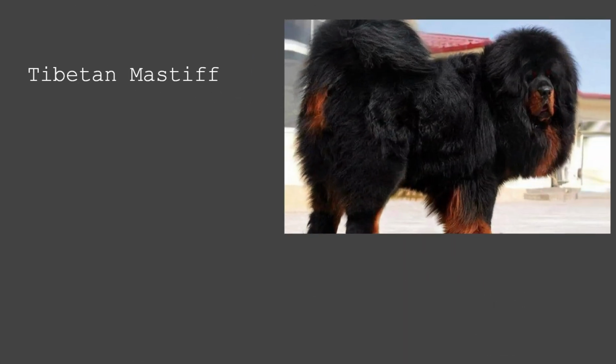The Tibetan Mastiff. For being a big dog, you'd think I like it more. I don't. I do not. I'm not a fan of the amount of hair that this dog has. I don't like the way they look. They are kind of scary, I would say, but I'm not scared of them. I've never seen one in person. I'd probably pet it, but I feel like their fur, like any dog that has this really fluffy type of fur, the texture is awful to me. Like, I don't like the texture of it.